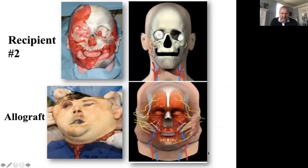Our second patient has suffered from high voltage injury and lost entirely his soft tissues of the face. You can see at the time of reconstruction performed in Texas, he essentially had exposed bone of the entire face, no teeth, and unfortunately lost his vision as well. The allograft therefore included the entire extent of facial musculature, including all the branches of the facial nerve. And on the left side, due to the more extensive defect of soft tissues, we included the parotid gland, and that has led to better symmetry.